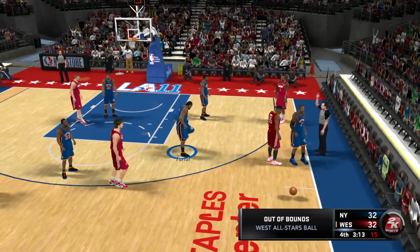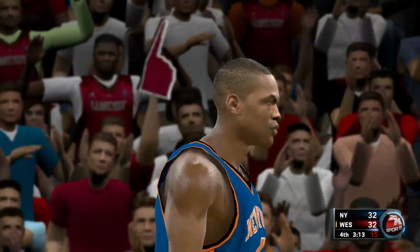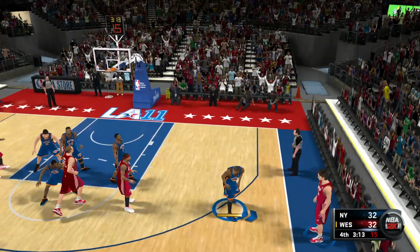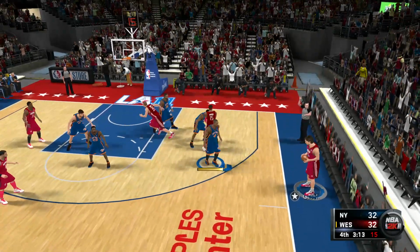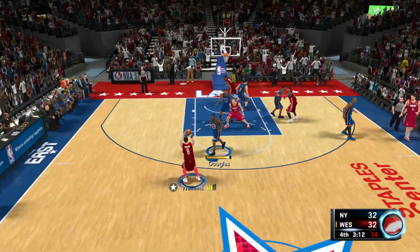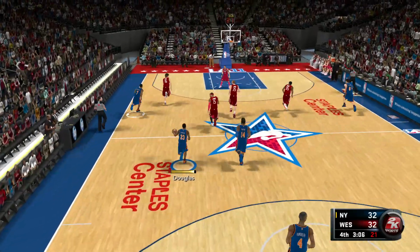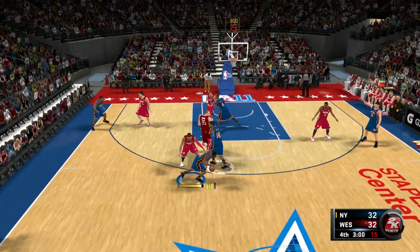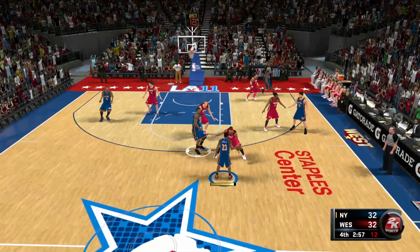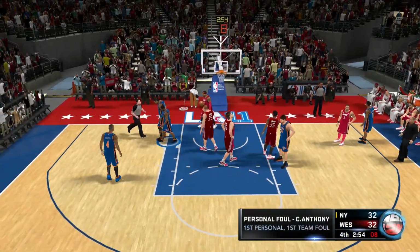Deflects the pass. It stays here. Chris Kaman's checked in for the West. Anthony comes in for Dirk Nowitzki. Then for the Knicks, Anthony Randolph, he's checked in for Stoudemire. And it's Gallinari in for Wilson Chandler. Here's Williams. Off the inbound pass. Randolph grabs the board. Just over 3 minutes left in the fourth. Douglas against Anthony. Anthony against Douglas. And a foul on the shot. He'll go to the stripe for 2.